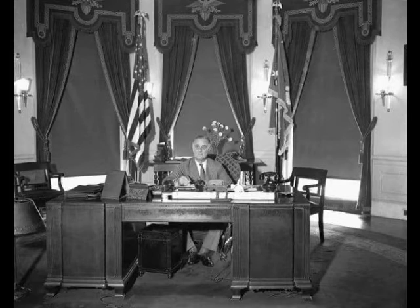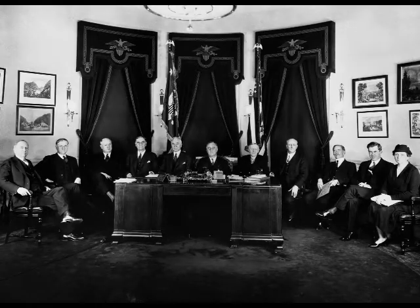So it's something that's neat, I think, to get a chance to see the changes as they've happened over the years in the Oval Office. So here we see him with a group of people.